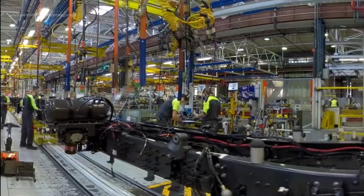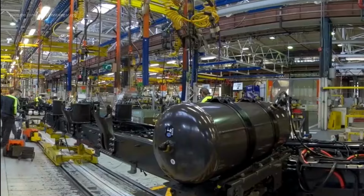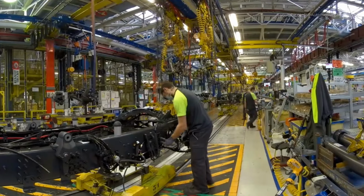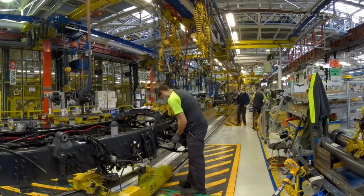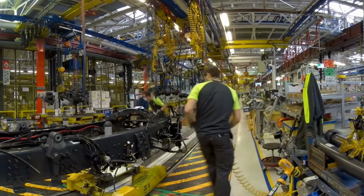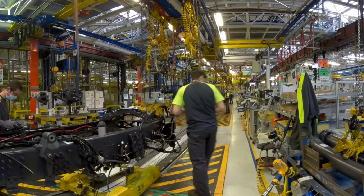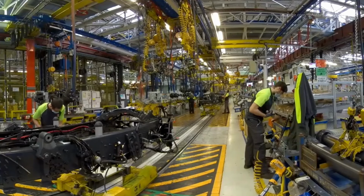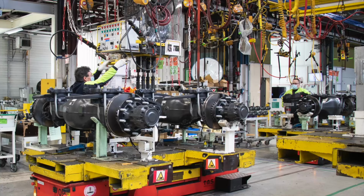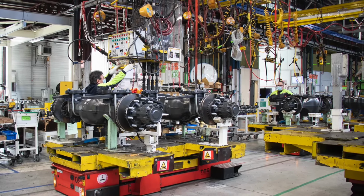We are now at the axle workstation. The axles come from Renault Trucks factory in Saint-Priest. When they get here, they are already filled with oil to prevent them from soiling the assembly line. This is where the axles are prepared before being fitted onto the chassis. This is also where we add leaf springs for the suspension.